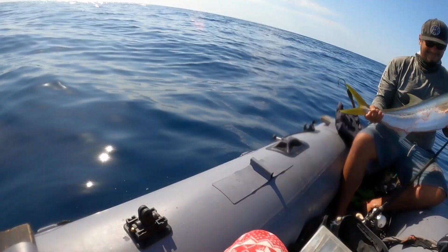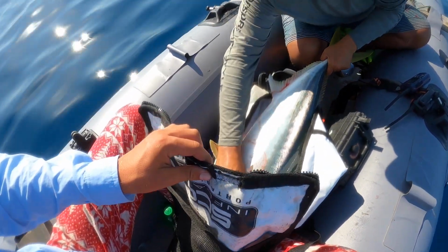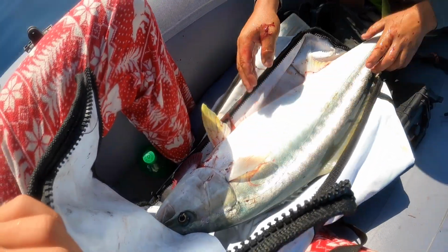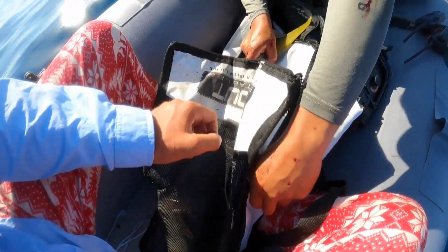Nice fish. Right. Fish of the trip so far. Screw you. I still gotta get mine, like you said. Let's just get the drink. Slide everything up. Keep it up on the back.